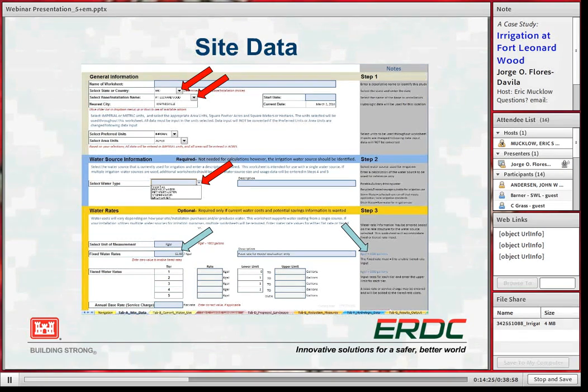So Dr. Larry and I were going back and forth to add Fort Leonard Wood into the calculator, and in doing so, you have to get information such as the historical water data, precipitation rates, ETo values, and things of that nature. Once that's all generated, he can then populate it into the calculator, and so the calculator can work just as it would for a normal installation. And that's something that again has to go through Larry to add it.